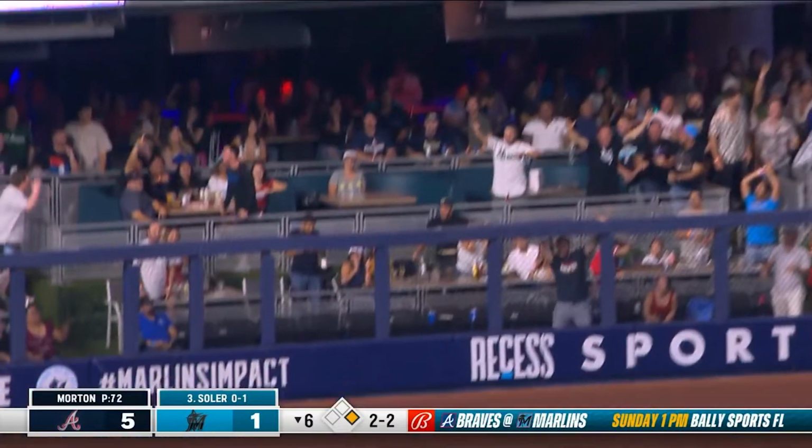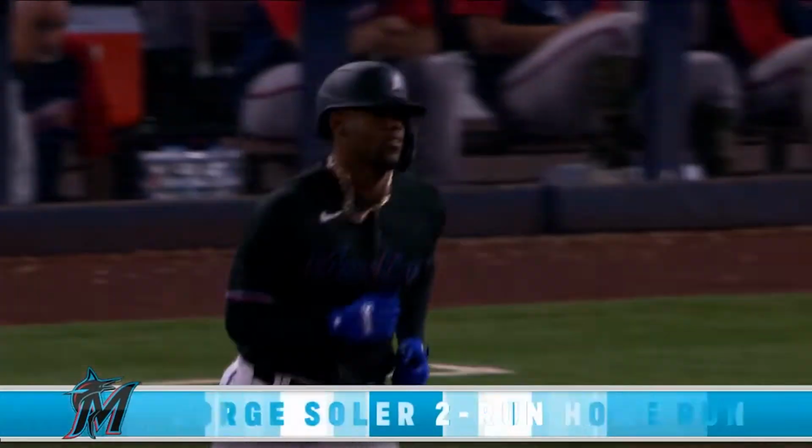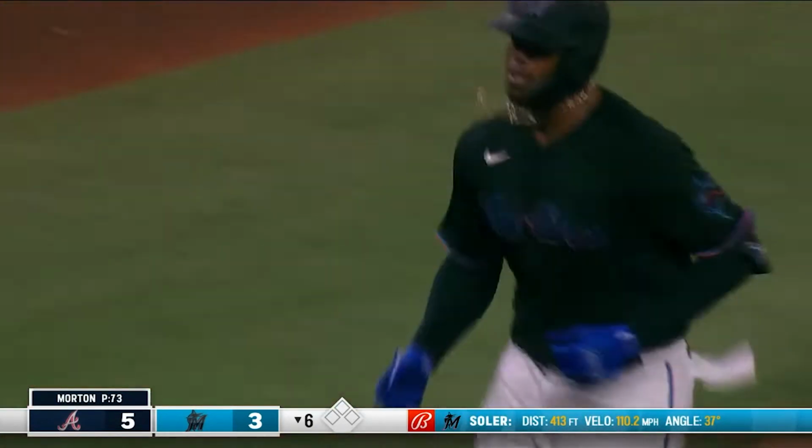And you like Soler because if you want a power bat, you want a home run bat, Jorge Soler is capable of that. This guy's been a prolific home run hitter year in, year out. He got a lot of big hits for the Braves in their World Series run. But then again, so did Eddie Rosario and Adam Duvall and company. So you don't put too much stock in that.